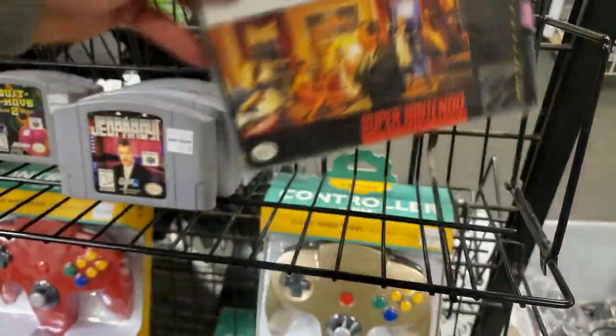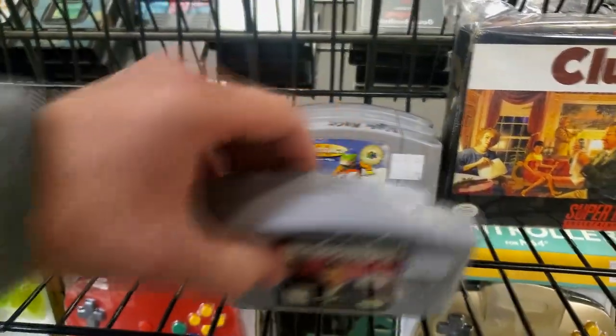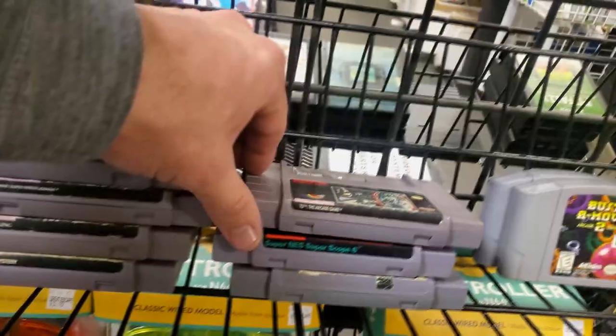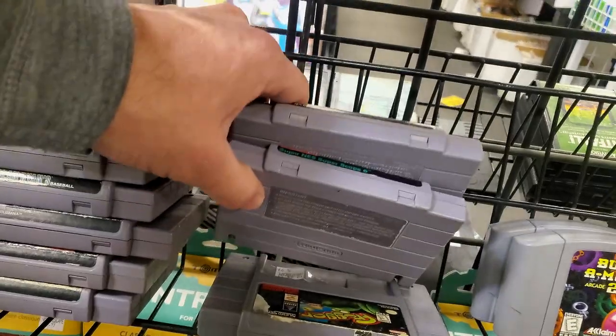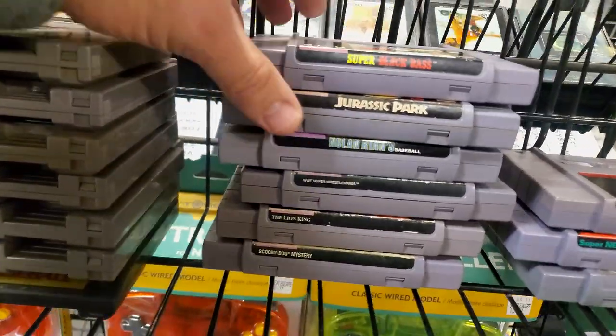Some of the shelves had common Nintendo 64 and Super Nintendo games, but not really much to choose from here. Most of these games were priced under $10, and just nothing really that exciting.